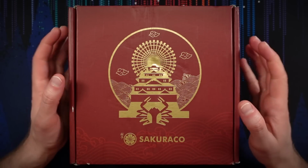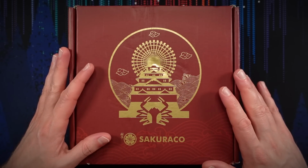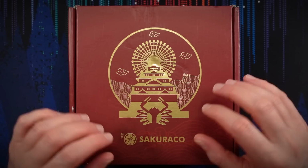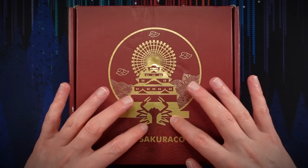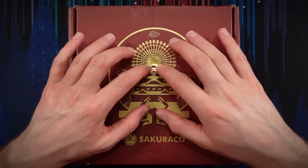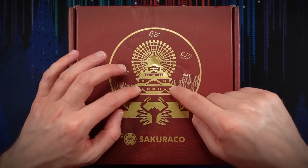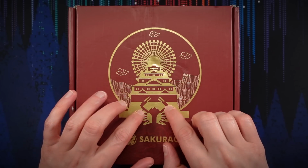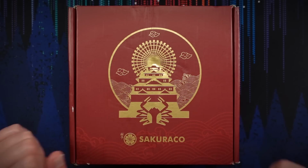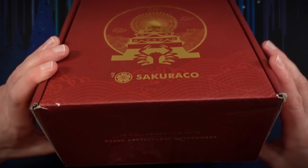So for this month's box, like I said, it is themed around Valentine's Day, the month of love here in February. And we have this beautiful and unique design on the box. We've got what looks like a castle, maybe, and perhaps this is the sun behind it. Gorgeous clouds, rolling waves, and a crab, a really big crab. Hopefully not a giant enemy crab, hopefully a friendly crab.